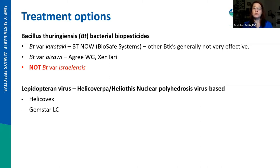It's always good to not rely on one product though. So if you're using the virus, it makes sense to rotate with something like a BT and the virus so that you can get the benefit of both of them and not develop any kind of resistance issues, because insecticide resistance is going to become more and more important over the years.